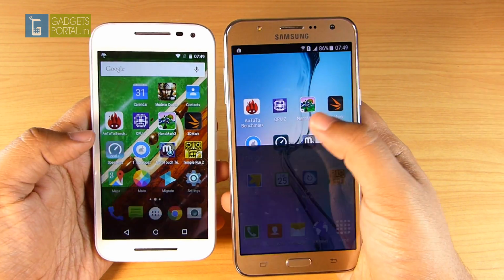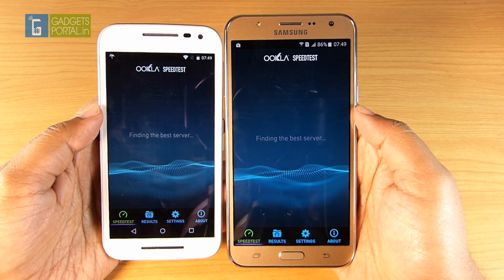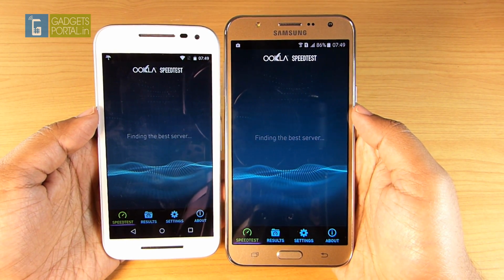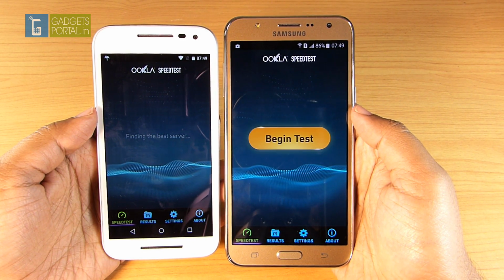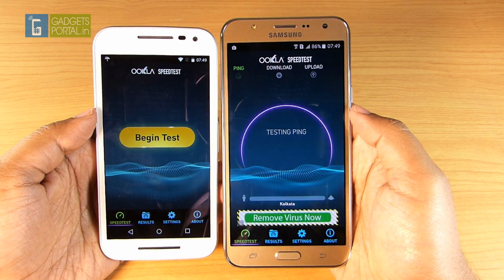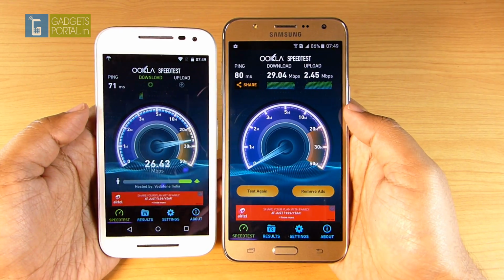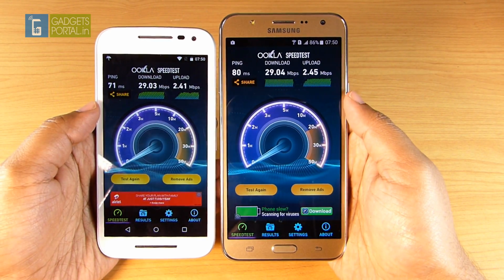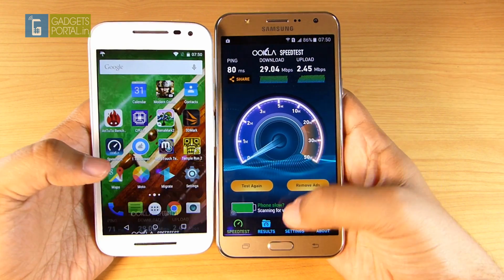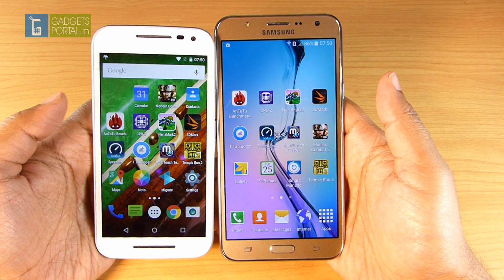As you have seen, our site loaded slightly faster on the J7, so I want to check the Wi-Fi reception of both the phones. Both Galaxy J7 and Moto G3 are single band devices, still no dual band support. It's good to see there is no difference in the Wi-Fi speed, so it's a draw. Kudos to J7 for loading our site faster.